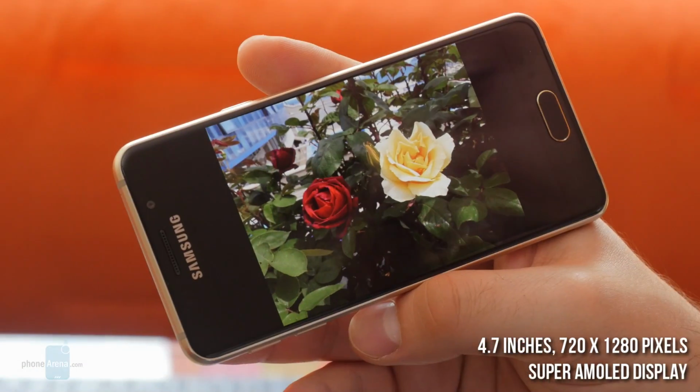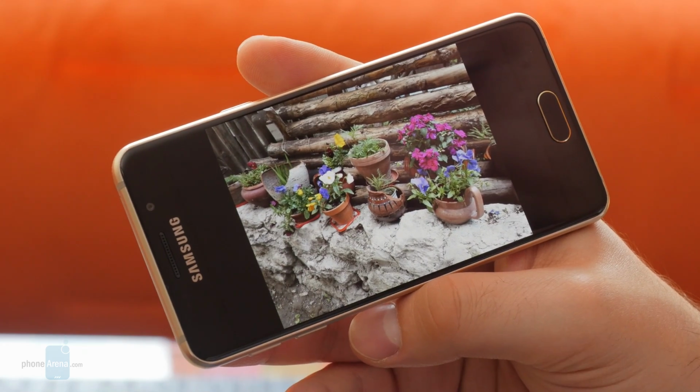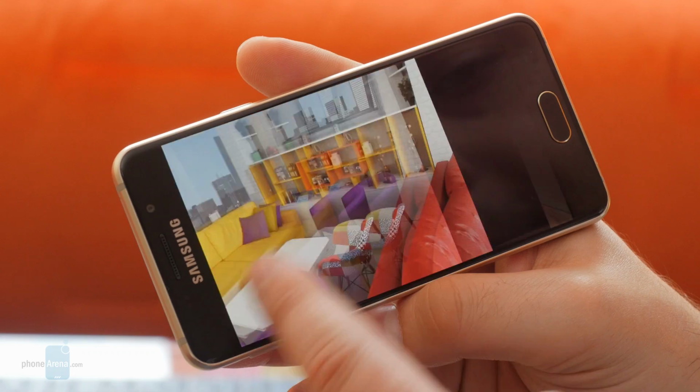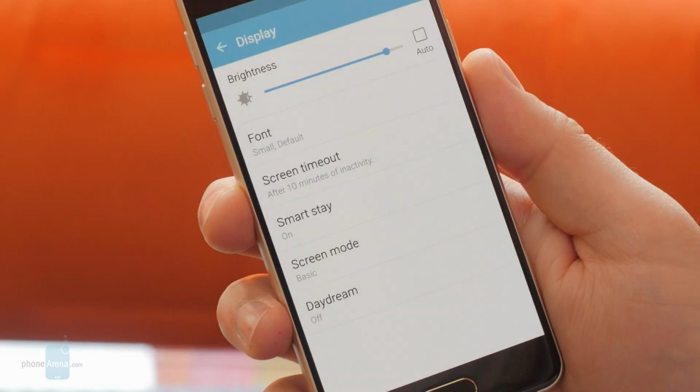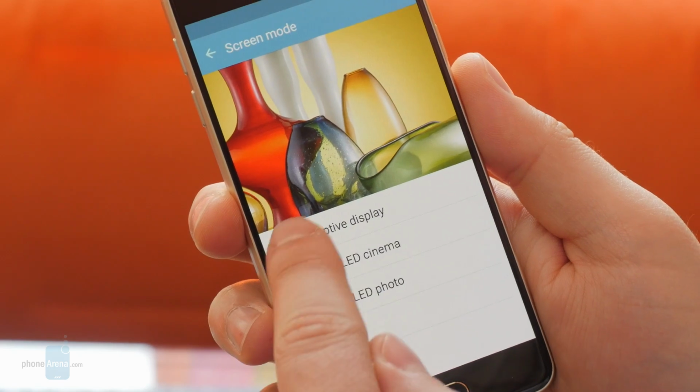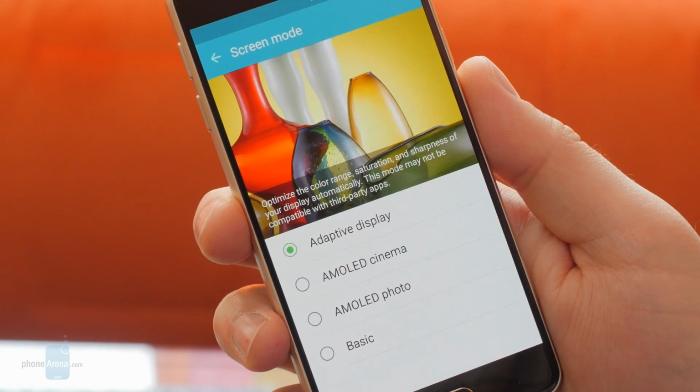It produces sufficient detail and it gets very bright, so using the phone outdoors isn't an issue. By default, the display is set to produce overly saturated colors in adaptive mode. Switching to basic mode displays colors that are a lot closer to reality.